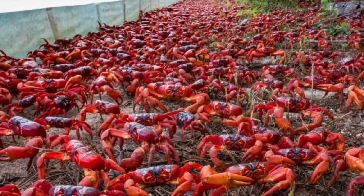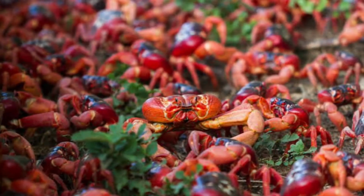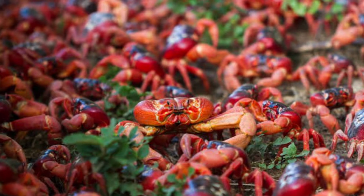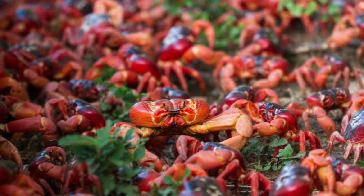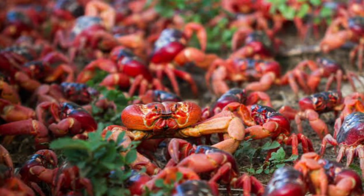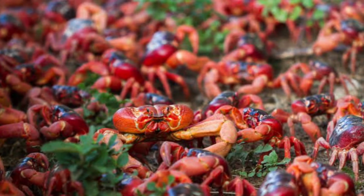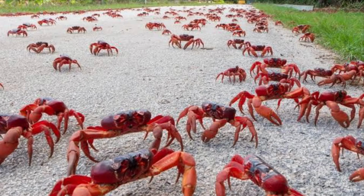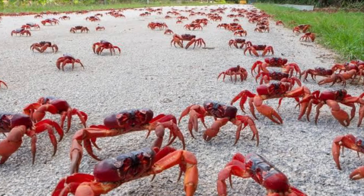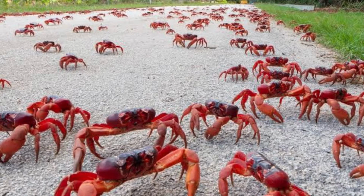During this migration, red crabs abandon their burrows and travel to the coast to mate and spawn. This normally requires at least a week, with the male crabs usually arriving before the females. Soon after mating, the males return to the forest while the females remain in the burrows for another 2 weeks.